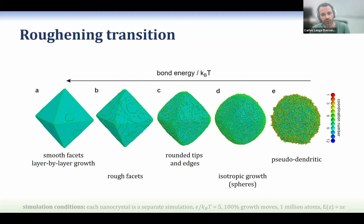And then as we slightly decrease this bond energy to temperature ratio, we see the roughening transition: rounding of tips and edges, isotropic growth into spheres. And there is even a limit of finding these pseudodendritic structures. I call them pseudodendritic because they're not true dendrites. Dendrites form due to mass transfer limitation. And just a disclaimer here, this model doesn't consider any representation for the solution, so we cannot have true dendrites here. We should never use this model in this limit of the pseudodendritic, and we should use another model, which is called diffusion limited aggregation.